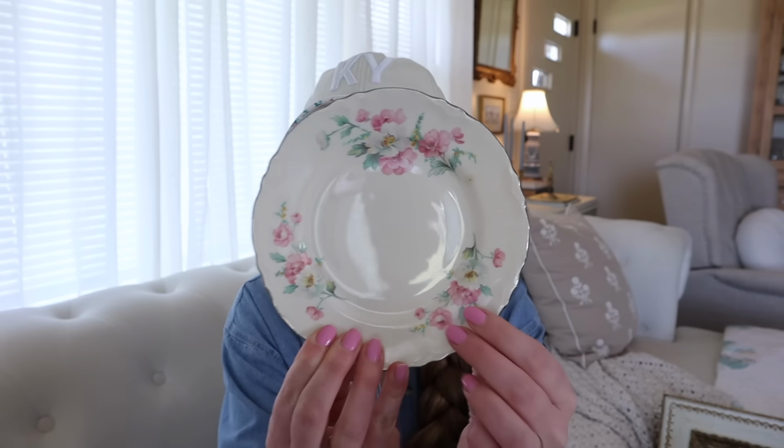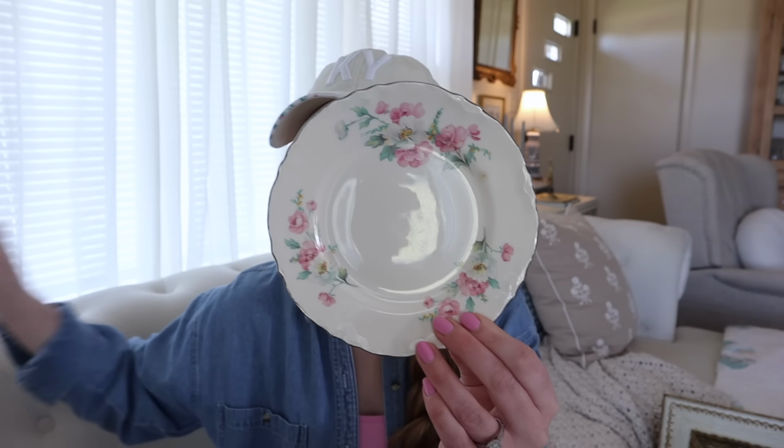I also ran into our local Goodwill store on this day, as you saw in the shop with me, and I didn't see a ton of stuff, but I did spot these really beautiful floral plates, and they look very similar to the platter.